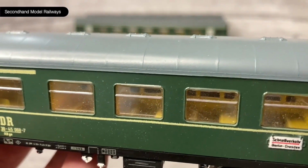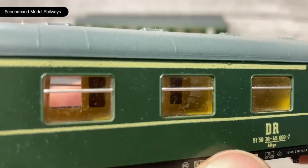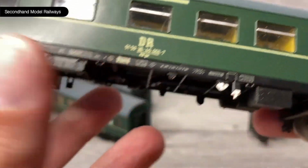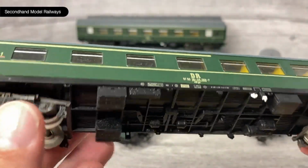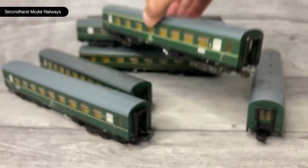What's nice though is that the interior is slightly different. It is a compartment coach, but you can see on the first class section that the seats have little armrests, and in the second class section they don't. So that's a real nice attention to detail. They've obviously made the interior moulding specific for this composite coach. The underframe and bogies remain the same as what we've already seen. So let's have a look at the final coach.